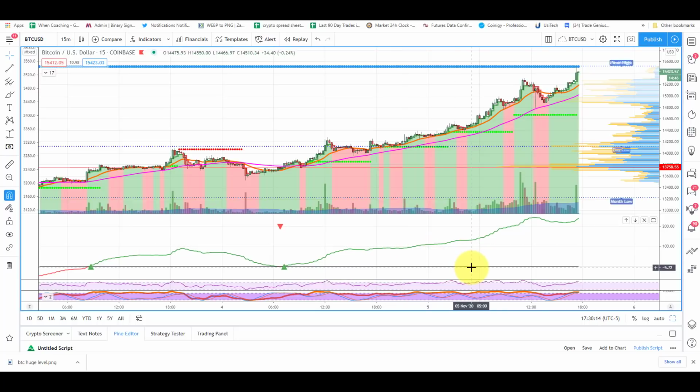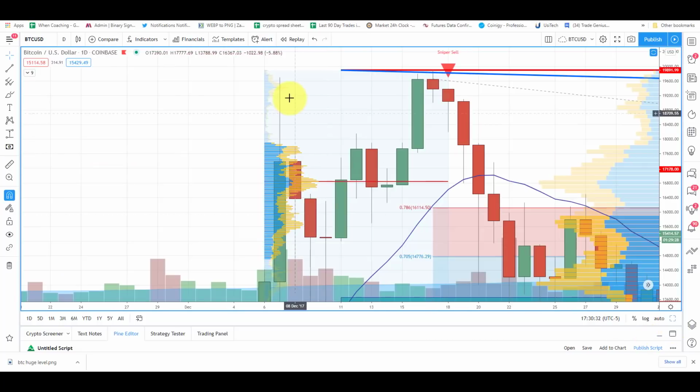So that's where we're at. We're over the 15,000 mark. We have to keep in mind these levels that we're looking at. If we look back at the daily, okay, here's our profile. This is from the move from 15,000 to all-time high. This is back in 2017.